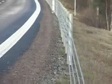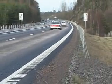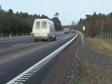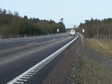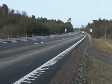Where a side barrier was needed, a Safence slope barrier, which is a steel wire rope barrier positioned in the embankment 75 centimeters from the shoulder, was installed. This type of side barrier does not require a reduction in the road width.